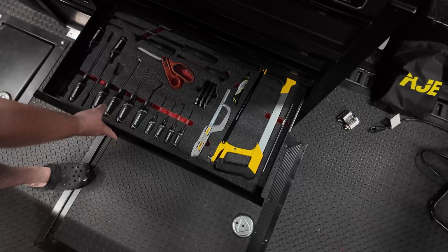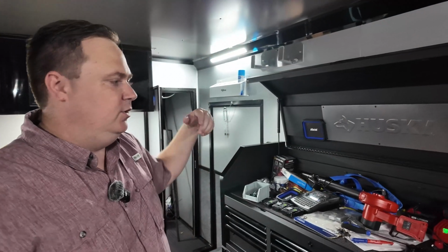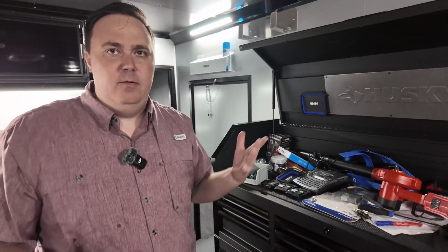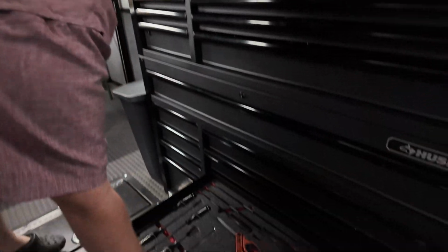Going to track days, there will be a lot of times we're pulling stuff out of the trailer, using it on the bus, letting someone borrow it in the paddock, and it really sucks to keep track of a lot of tools like this. I don't want to have to keep track of them. So having this just makes it really easy. You go through the drawers, you immediately can see when something's missing.